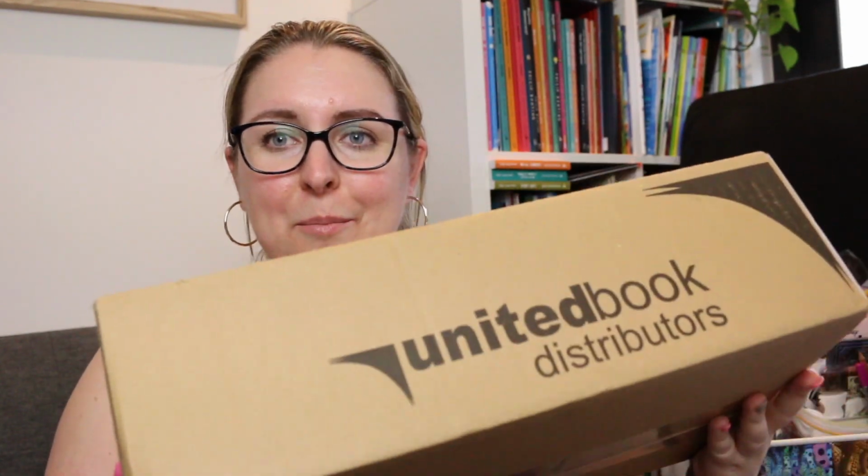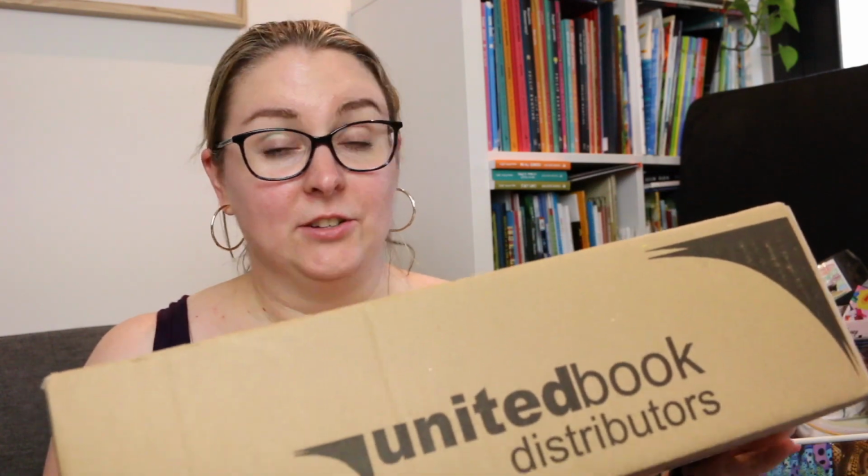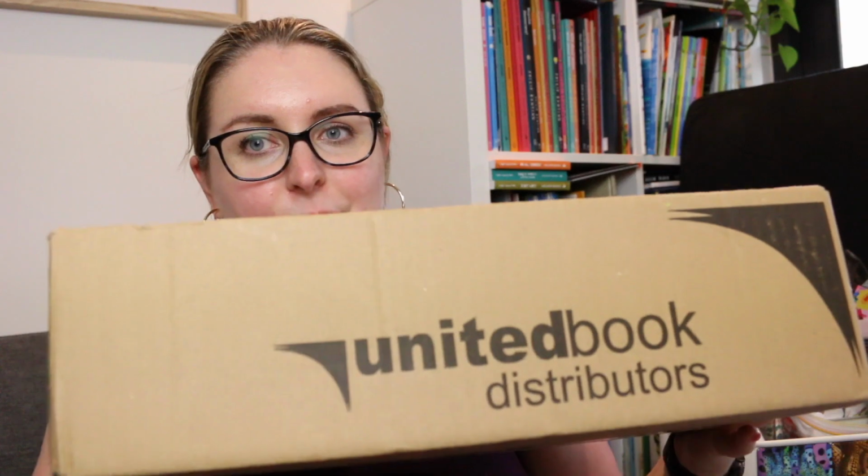Today I have a box of goodies from a publisher, and I had a quick sneaky peek just to figure out which publisher it was because it's come from our book distribution centre. The publisher is Allen & Unwin, and I'm very excited to see what they have sent me in this box because it's not a little box. It contains books for kids, middle grade and young adult readers, so I'm very excited to get into it. Alrighty, okay. There are quite a few things in here.